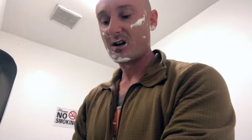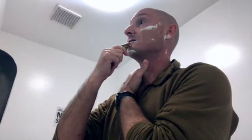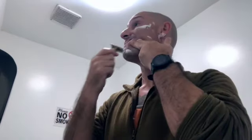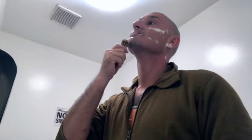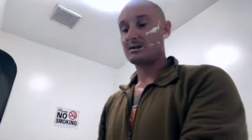But what I did is took out the whole window, the frame, and took out the old sealant that seals the frame and the window into the actual RV. Scrape all that off. Use some mineral spirits to get all the excess off. And I resealed it.